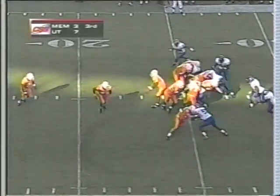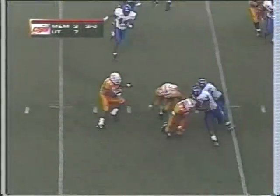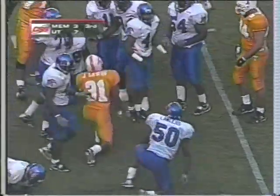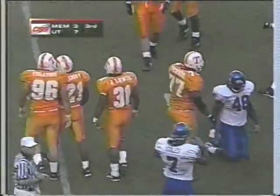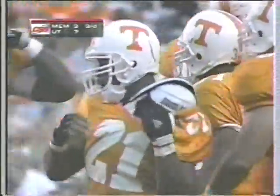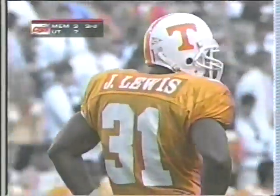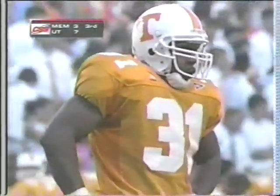All right, T. Martin pitches back. They're going to try to sweep. And the big guy is knocked down after not much going there. Jamal Lewis not getting great blocking and not running perhaps as he has in the past on some occasions. Right cornerback Michael Stone was there defensively for Memphis.